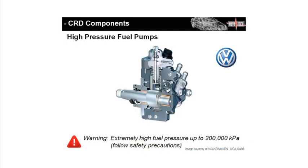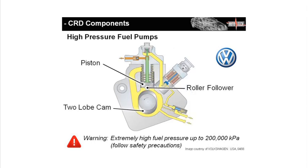This high-pressure pump has a different design to what we've just looked at. This type can be found in Volkswagen models. It uses a 2-lobe cam acting on one piston to create the high pressure. The fuel enters from the pipe on the lower right-hand side, then travels through the fuel metering valve to the top of the piston and then into the fuel rail.